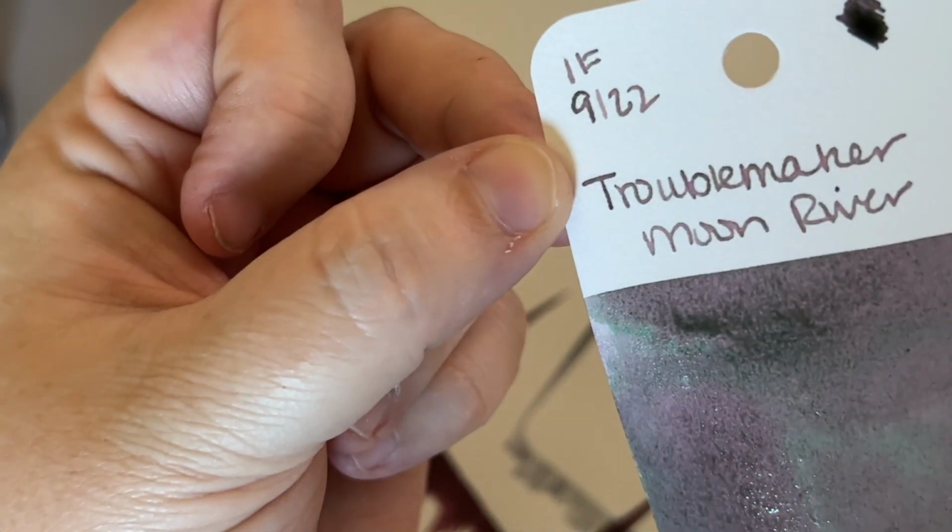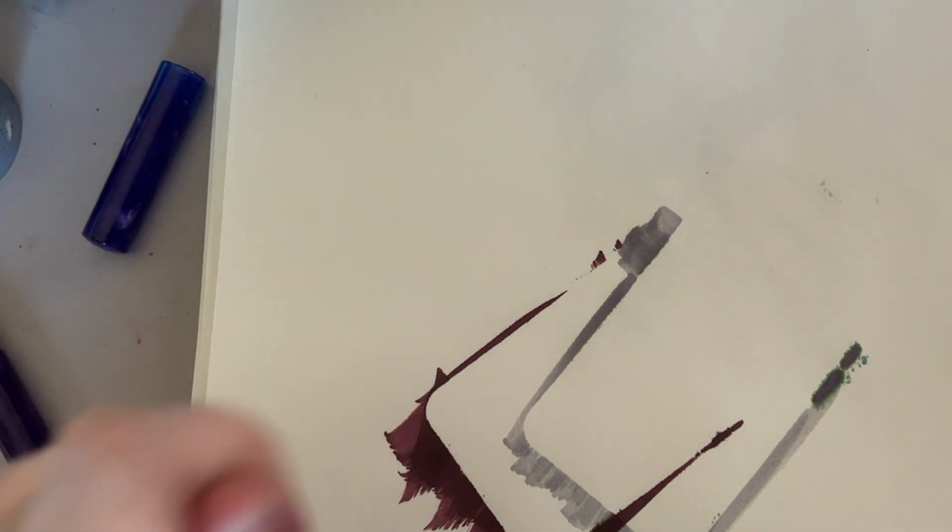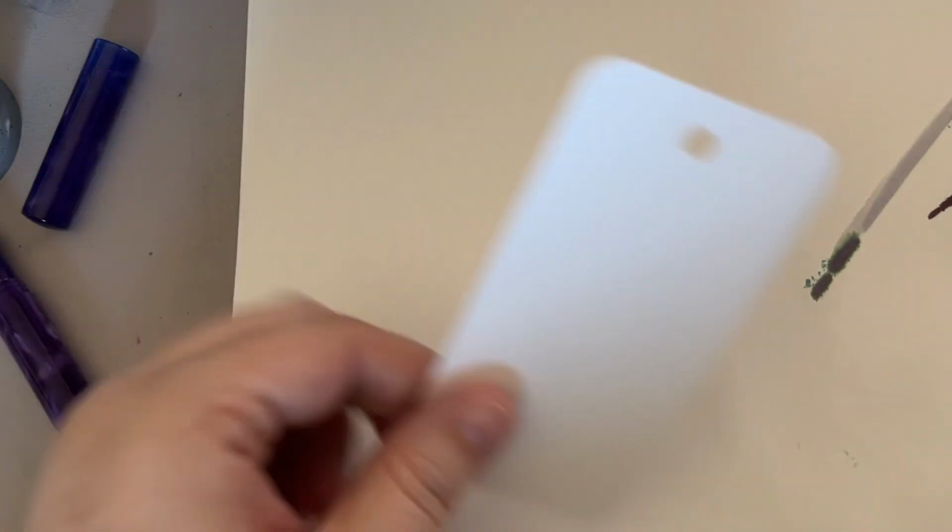You can see it in the text. It definitely looks pink in the text as it dries. It looks pinker the more it dries, is what I'm trying to say. But definitely lots of that multi-chromatic stuff going on. I hope the internet's working again. It looks like it is.